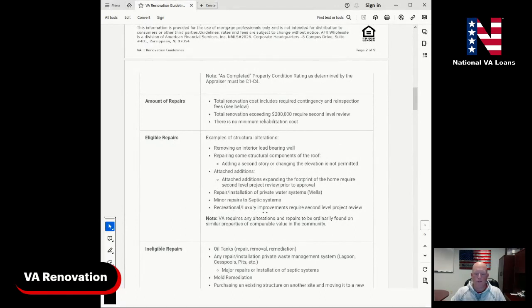Recreational improvements like a pool or a big monstrosity of a deck are likely not going to qualify under the VA renovation. There are other renovation loans that will qualify, but none of them are as good as the VA. However, that's where I will come into play.